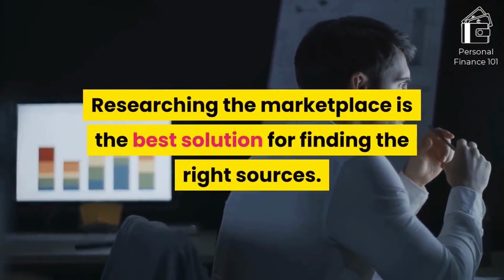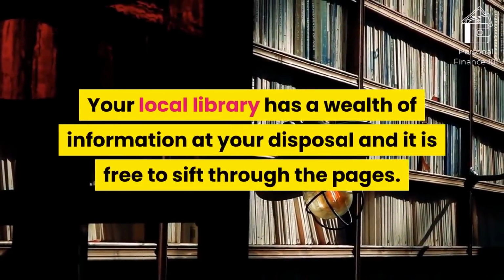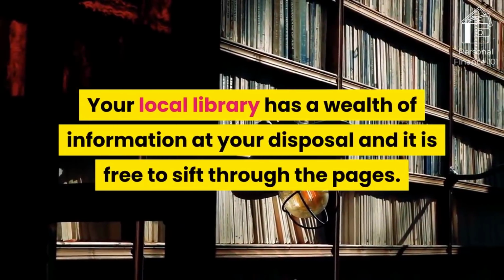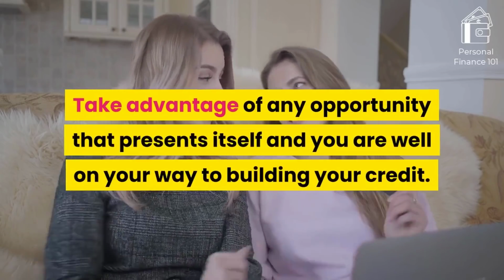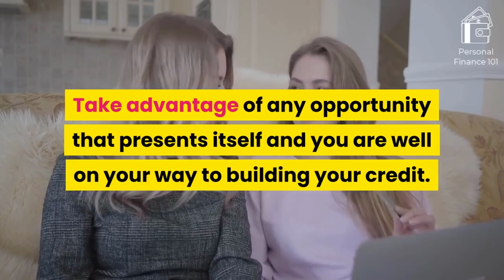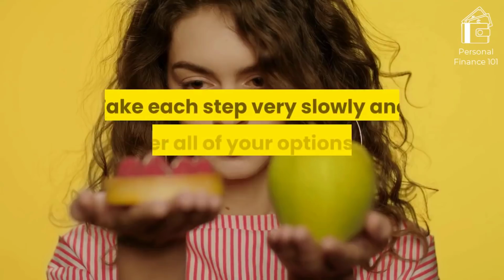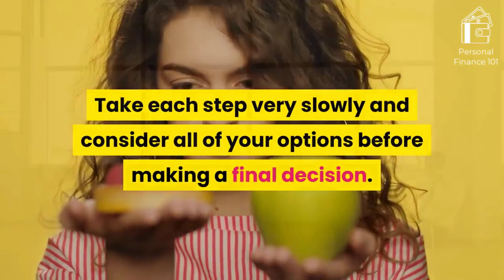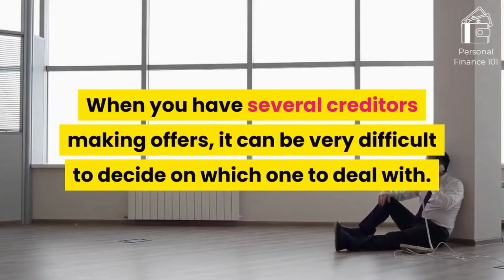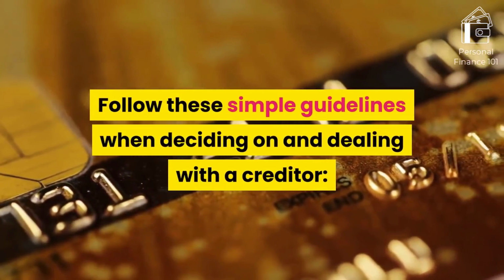Researching the marketplace is the best solution for finding the right sources. Your local library has a wealth of information at your disposal, and it is free to sift through the pages. Take advantage of any opportunity that presents itself, and you are well on your way to building your credit. It is important that you be cautious with your credit choices. Take each step very slowly and consider all of your options before making a final decision. When you have several creditors making offers, it can be very difficult to decide on which one to deal with. Follow these simple guidelines when deciding on and dealing with a creditor.